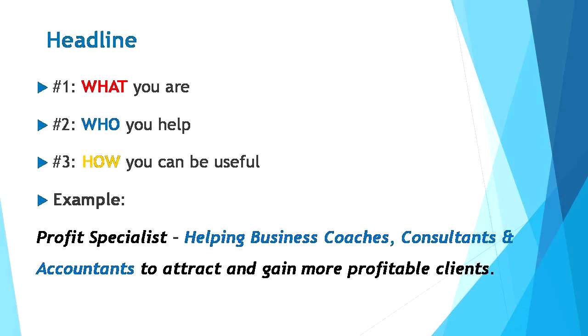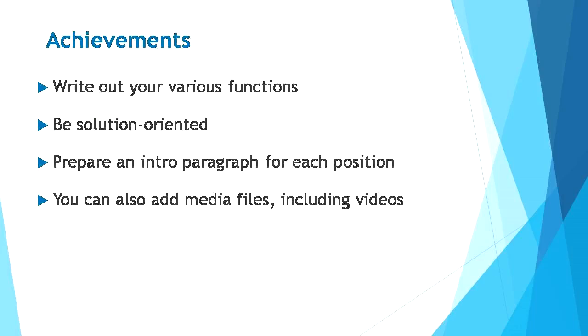Let's head on to your summary field in the profile. Here's where you fill in your abilities, profession, and achievements to tell people what you're capable of and why they should engage with you. Write down your various job functions and make sure they're all solutions-oriented. For example, I'm a professional recruiter and I've recruited 10 valuable employees that increased the company's sales by 10% within a month. Follow the structure of description when you list down your job functions and prepare an introduction paragraph for each experience item you list on your profile. You can also add media files like videos to further explain your achievements. This is a great way to increase interest and trust in you, as media files are generally more intriguing.